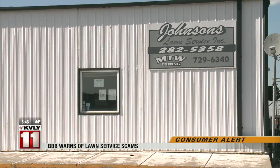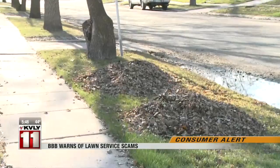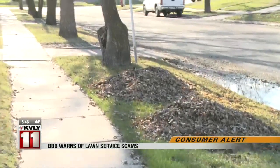Some people we spoke with say they plan on hiring a lawn company because they simply don't have the time to do the work themselves. Make sure whatever they tell you, you get in writing before you allow them to start doing any work. That way, it takes time away from us having to do it ourselves, and I don't want to purchase all the proper chemicals and stuff like that.